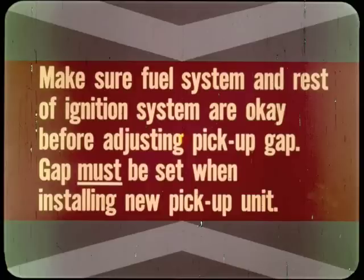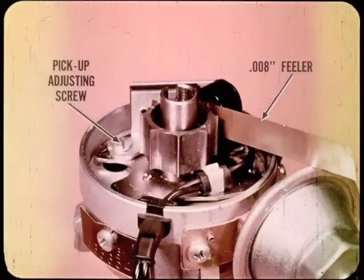However, make sure that the fuel system and the rest of the ignition system are okay before adjusting the pickup gap. Of course, setting the gap is a must when installing a new pickup unit. To do this, insert an 8/1000 feeler between the reluctor and pickup pole piece. Tighten the pickup adjusting screw. When properly adjusted, there should be a light drag when you pull out the feeler gauge.